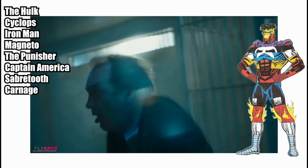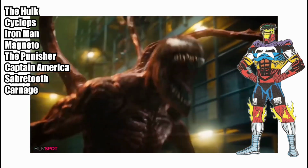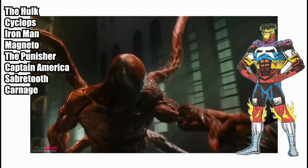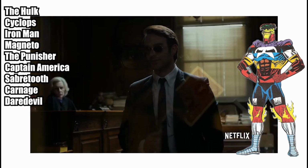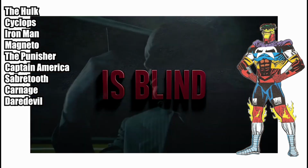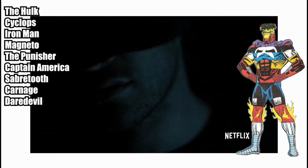Carnage. Combo Man's elbows are controlled by the Carnage symbiote. The Carnage symbiote is usually controlling the serial killer Cletus Cassidy and makes him one of Spider-Man's greatest foes. The symbiote has shape-shifting powers and can be used to duplicate web slinging. In this way, I think Combo Man can use powerful elbow attacks. Daredevil. Daredevil's powers include being a lawyer, being blind. Oh, I get it! Because justice is blind! That's funny! And having echolocation. Everyone knows echolocation is all in the wrist.